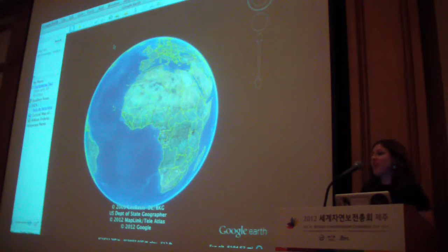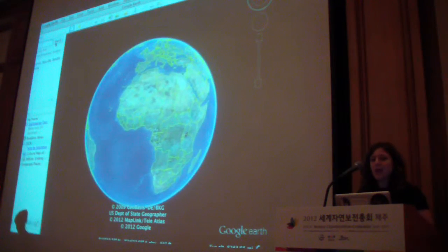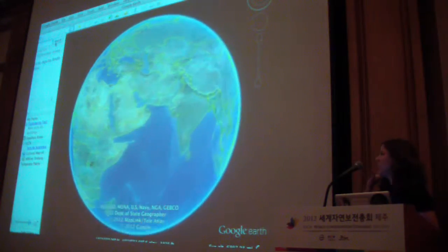Okay, and feel free to follow along as I go. So the very first thing that you can do in Google Earth is search the world with it. If you see the search box at the upper left-hand corner, I can type in a city, a country, a place of interest, a mountain, and search for it here. So I'm going to start with Jeju and hit the search button, and it'll locate the area and fly you straight to it.